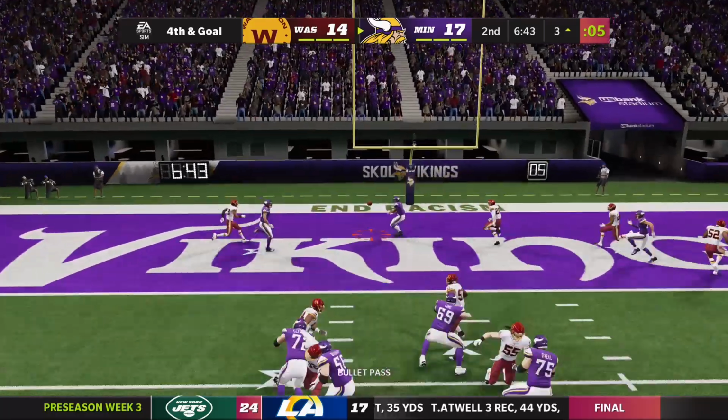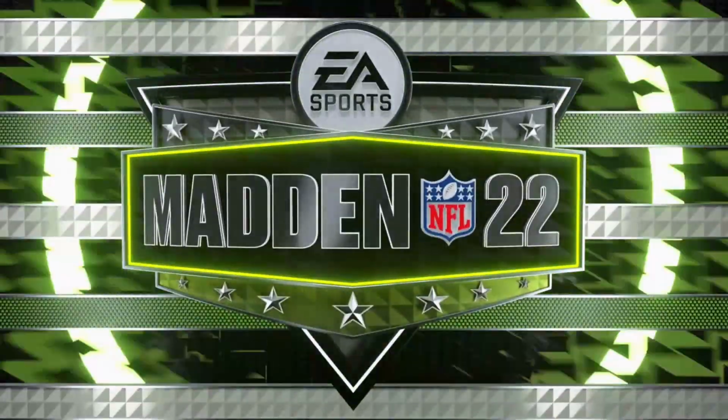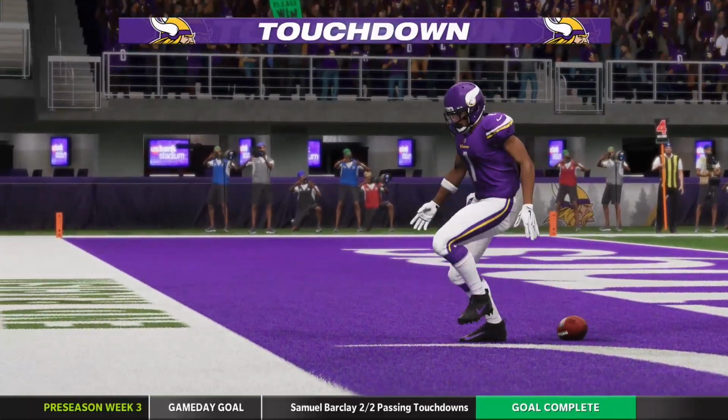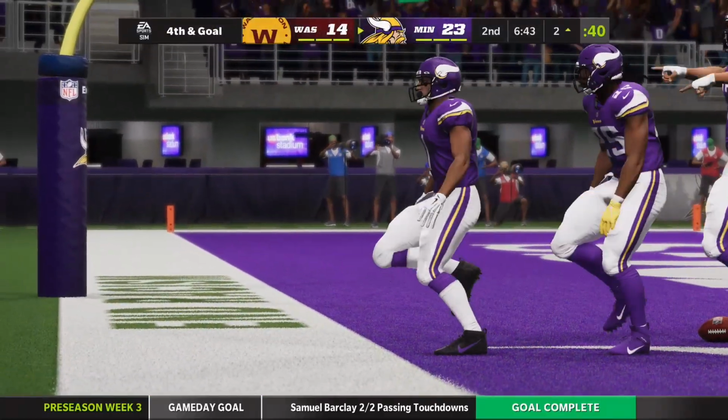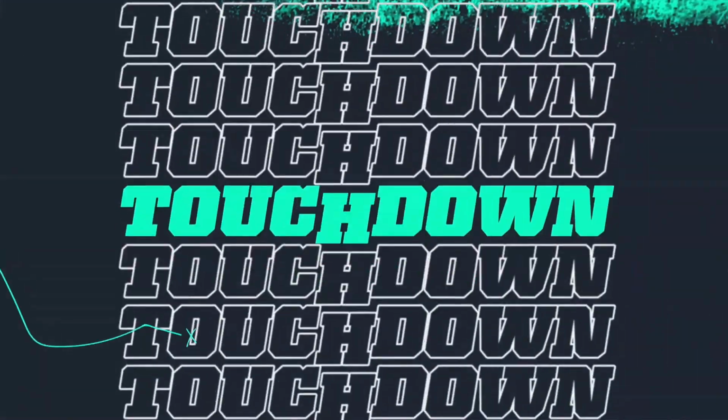They'll look to throw. He's got his man. It's taken in for a Viking touchdown. Antonio Brown there to make the grab. And the Vikings find a way to stretch their lead.